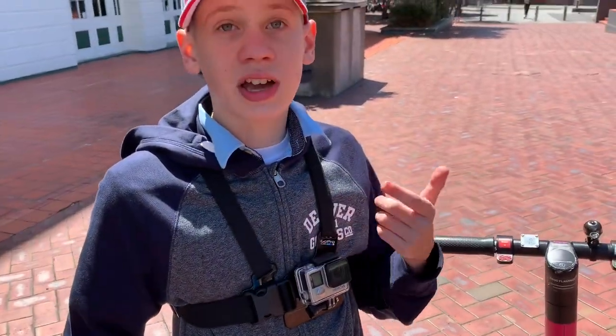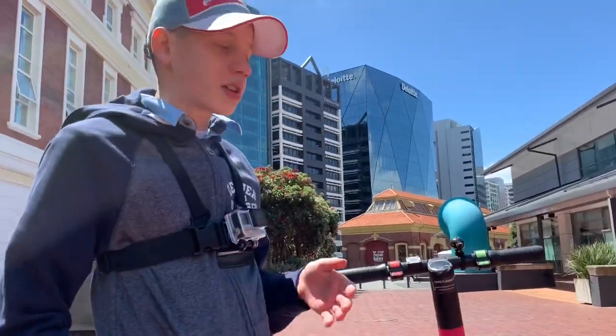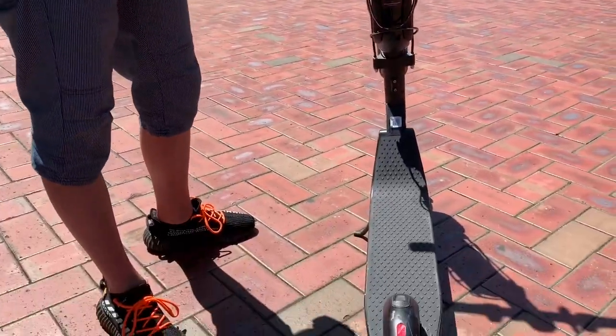It was pretty relaxing. I loved it. And you can find these scooters literally anywhere. They're all around the place. You just come in, pop one on if you need to go somewhere. It's also electric, so you're not going to mess with the environment.